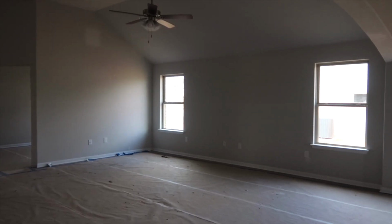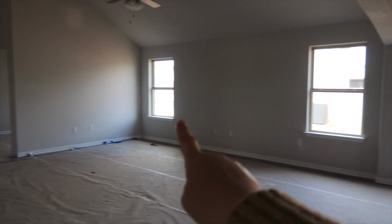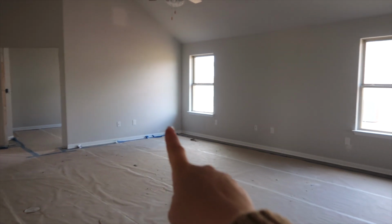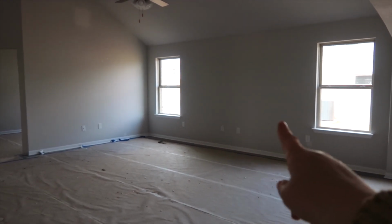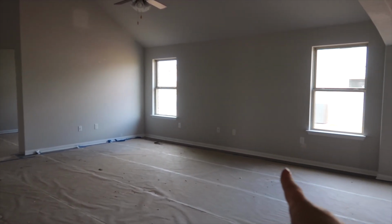This is the living room. The television was on this wall and we had them switch it to this wall. And then that way I can put chairs, couches, all that on this wall, and I can plug lamps and stuff in there.